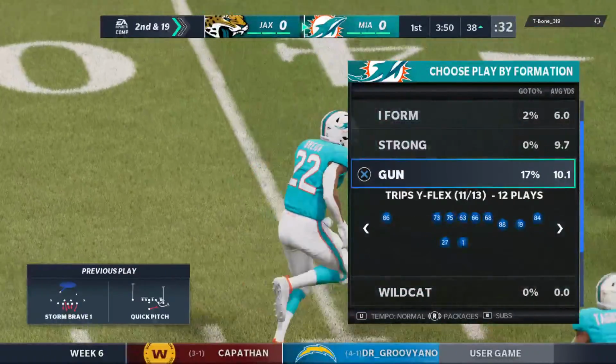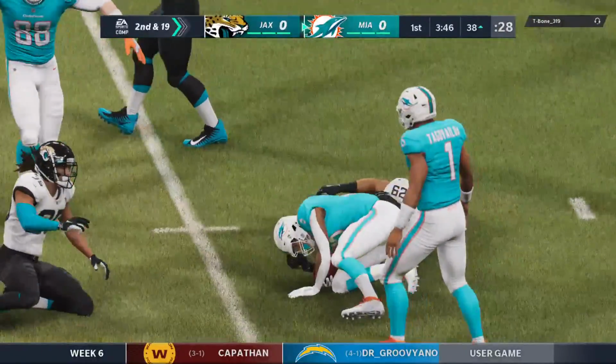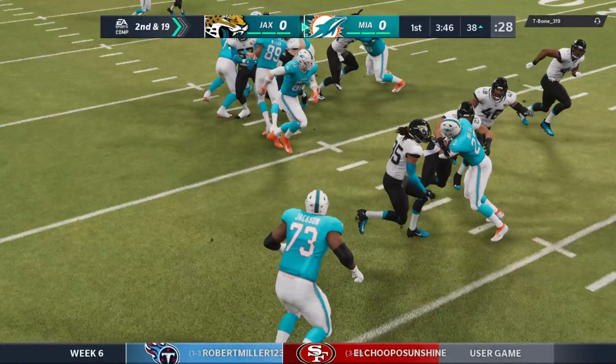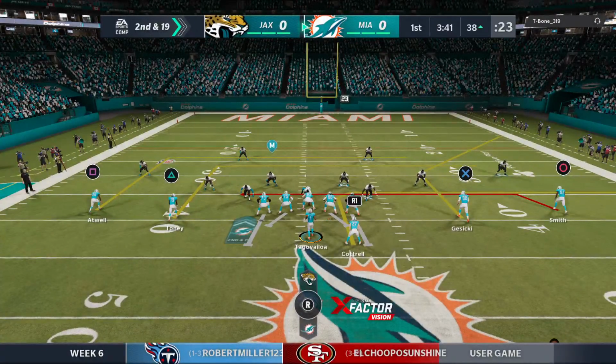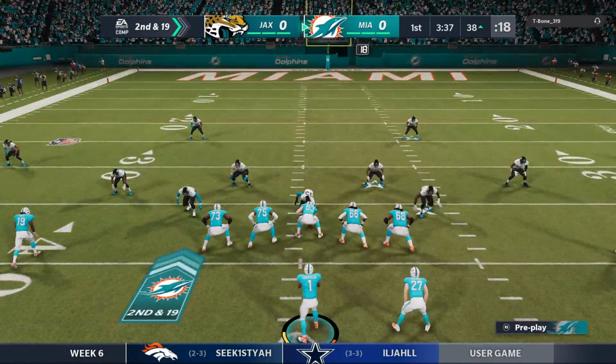Have to give credit for a nice play there, but also have to look at it as a blown assignment. He became a free runner that turned into a free hitter. Clock rolling as we hit the midway point of this first quarter. 47's the mic.